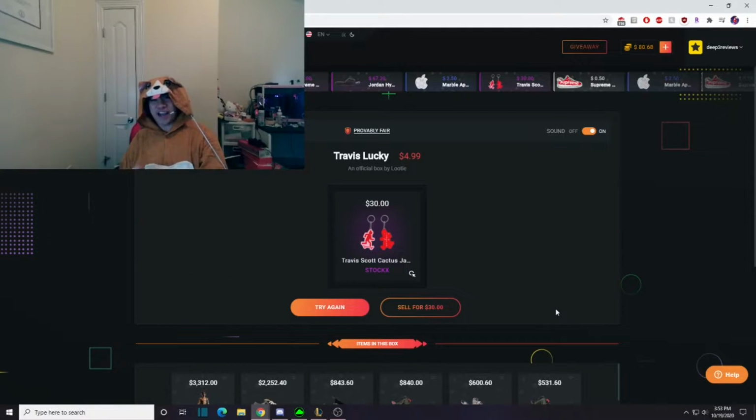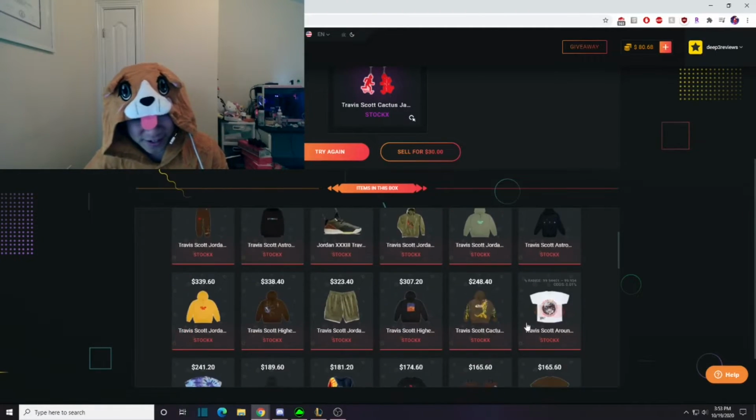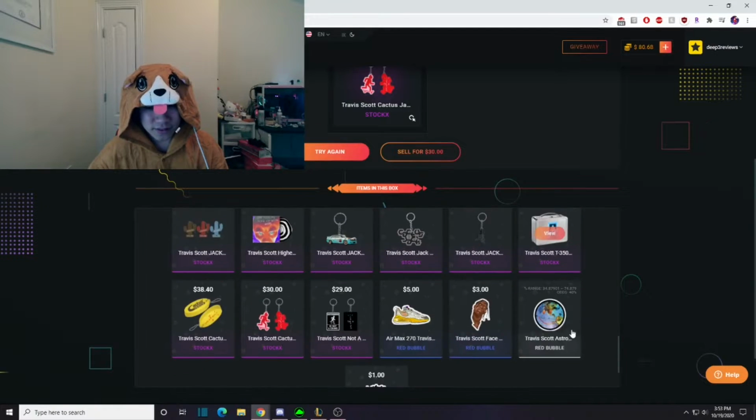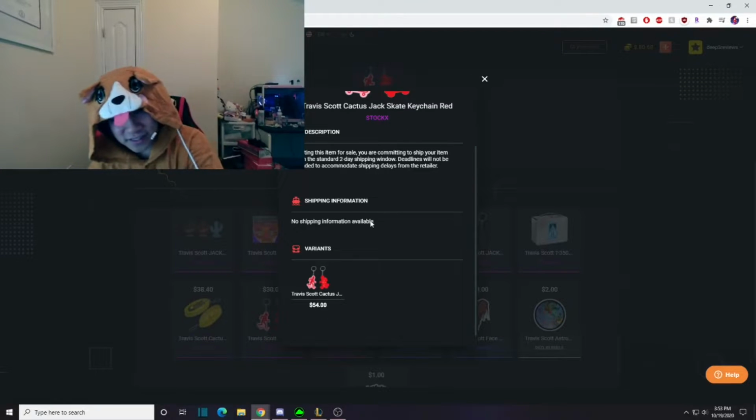We hit keychain! Oh, baby! We hit something! Yeah! And that's a lucky box, too. Wait, what do we get? It's Travis Scott Cactus Jack Keychain Red. That's a $30 keychain. If we sell that, we get our money back.